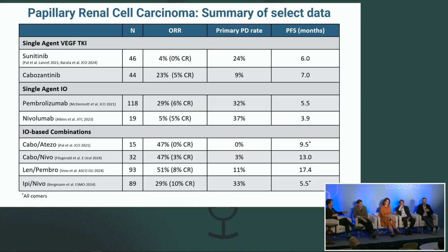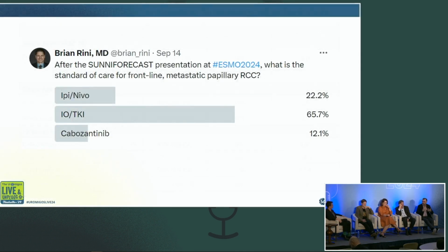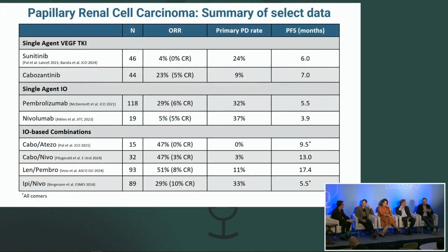David, what do you think of that rationale? That's ridiculous. You're saying you need randomized trials to use cabo. Okay, I'm with you. You can't use pembro because there's no randomized data. And now you're telling me, and all of us in the world practically, that you got to use VEGF PD-1 without randomized data. It's incoherent.